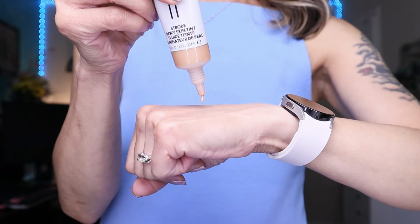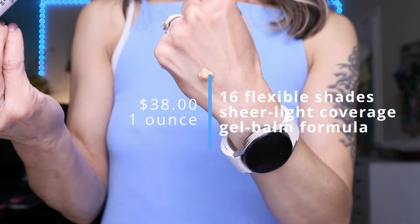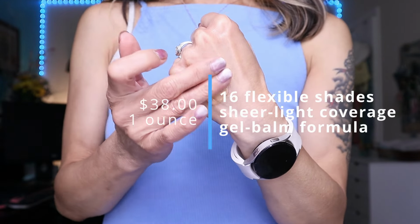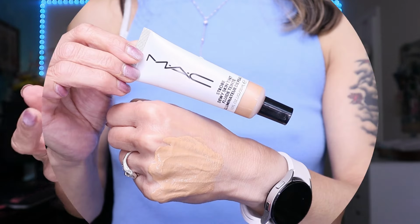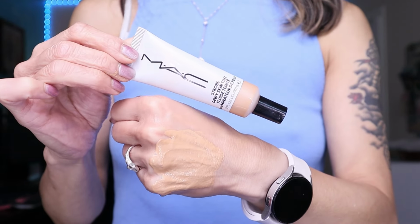So while this is absorbing into my complexion, let's read up on the MAC Strobe Dewy Skin Tint. According to the Ulta website, the MAC Strobe Dewy Skin Tint is a sheer illuminating tinted moisturizer with light bending effects that's infused with hyaluronic acid, shea butter, squalane, and vitamin E. Now it comes in 16 flexible shades, and it retails for $38, and you get 1 fluid ounce. I know that is super pricey, especially for a tinted moisturizer. The disappointing thing is that it doesn't contain any sort of SPF.